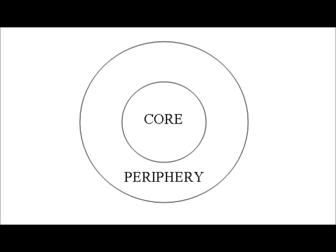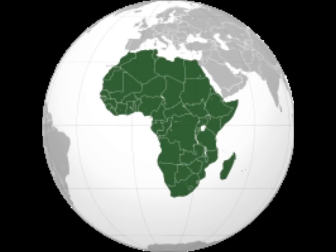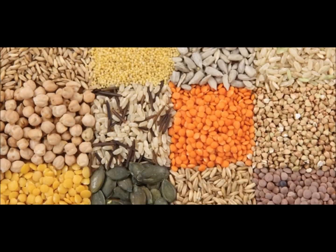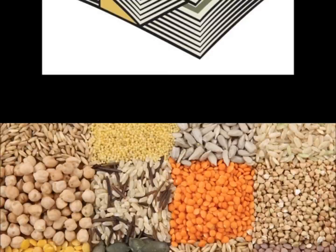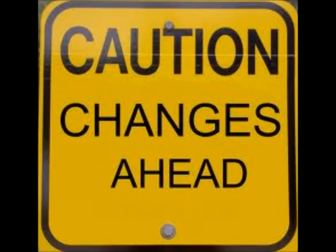Nigeria wasn't the only place being exploited. Many peripheral countries in Latin America, all over Africa, and in some Asian provinces including India were being used as labor sources and produced cheap raw materials which the Europeans took, manufactured, and sold at a higher price for big profit. Ultimately, new imperialism brought along many changes economically and politically for both core and peripheral nations.